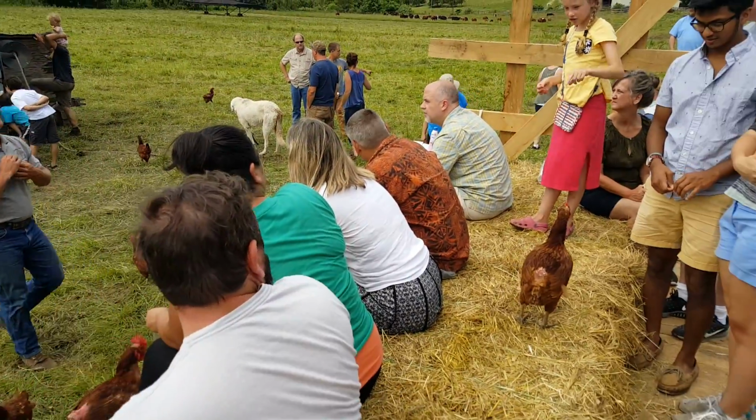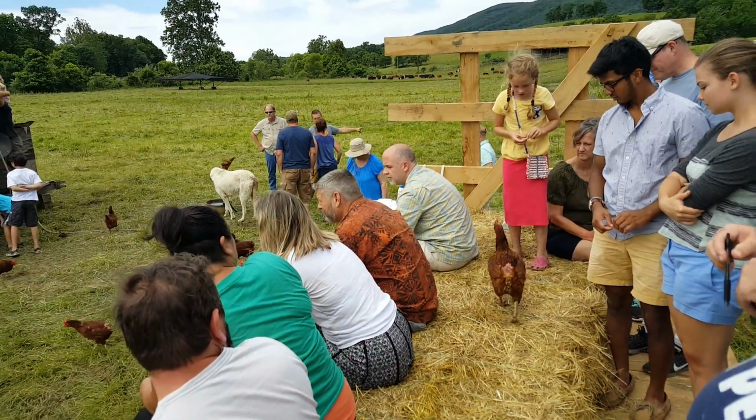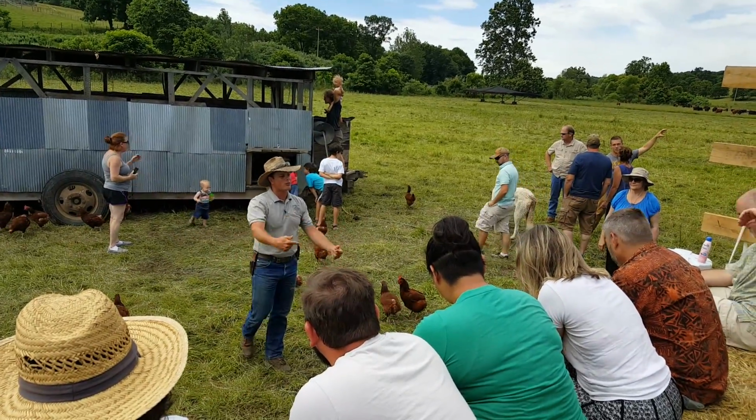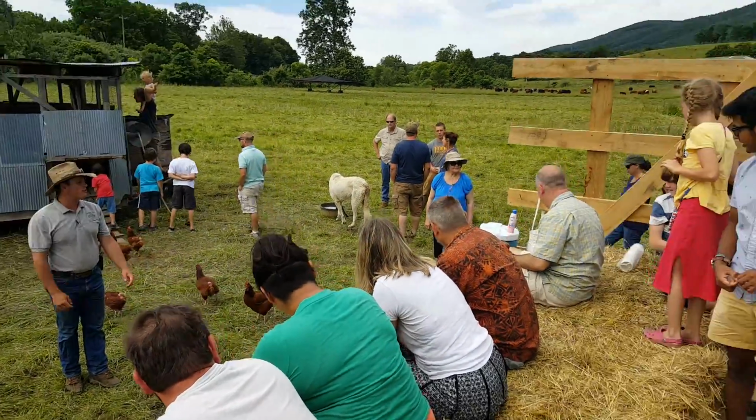Do they peck each other or something? Sometimes, yeah. That's why they're not going to bother you. But sometimes that's why I say they're older and have had a pecking order against each other. That's why they look a little bit rough.